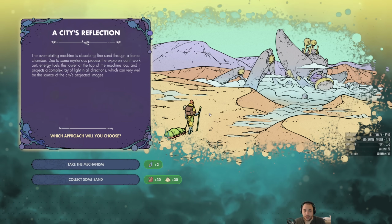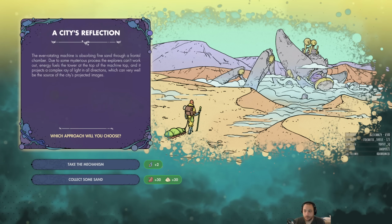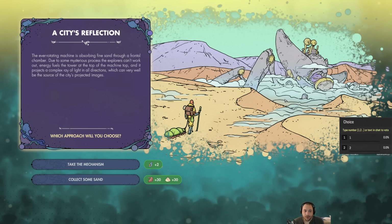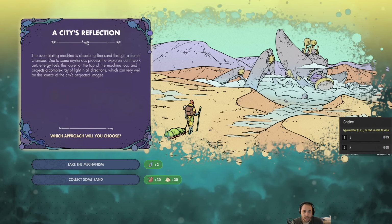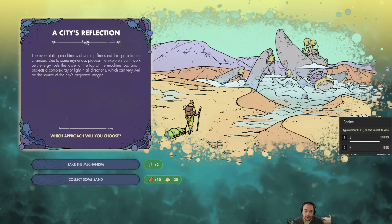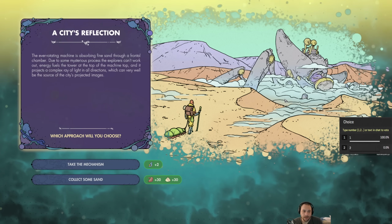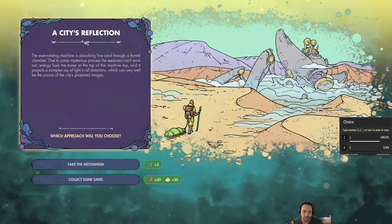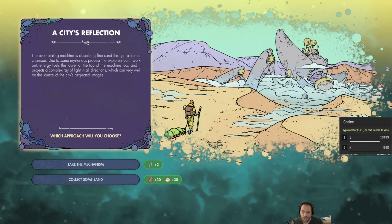The ever-rotating machine is absorbing fine sand through a frontal chamber. Due to some mysterious process the explorers can't work out, energy fuels the tower at the top of the machine and projects a complex ray of light in all directions, which can very well be the source of the city's projected images. We can either take the mechanism or collect some sand and stone.